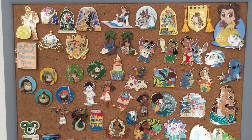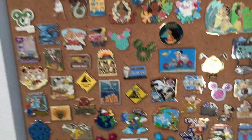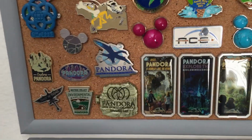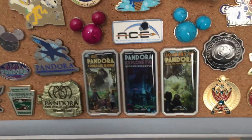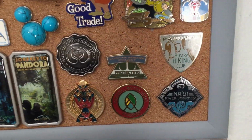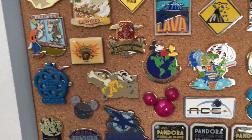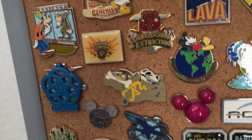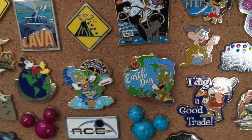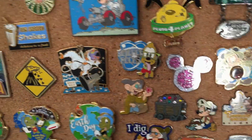Then below this board is a complex mixture of pins. These have a number of smaller collections all together. At the very bottom, we have my Pandora wall of Avatar pins. I still have not ever been able to visit Pandora, but I loved the aesthetics of the land so much, and so many of the pins fit in nicely to my geology pin collection, which is right above that. So I try to get any pin that is loosely related to geology, earth science, natural history, and I've surprisingly been able to amass a pretty decent collection here.